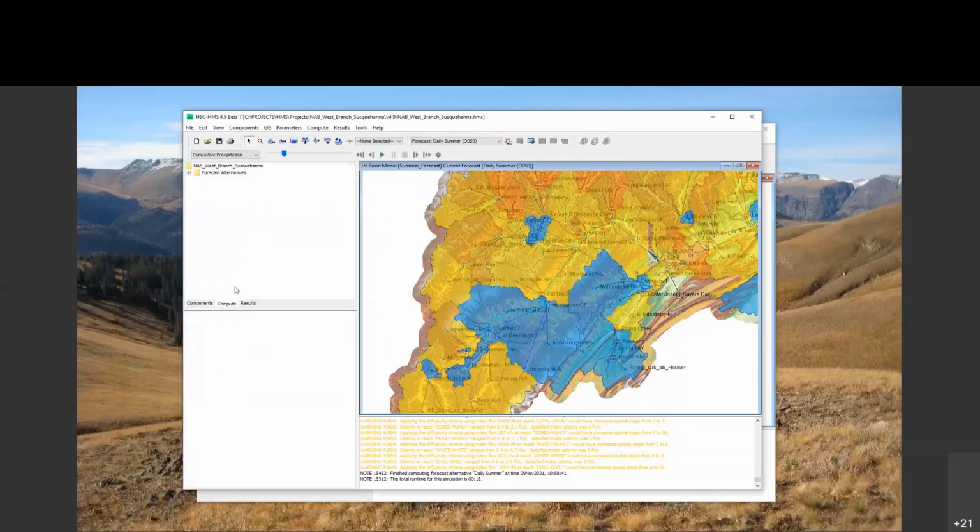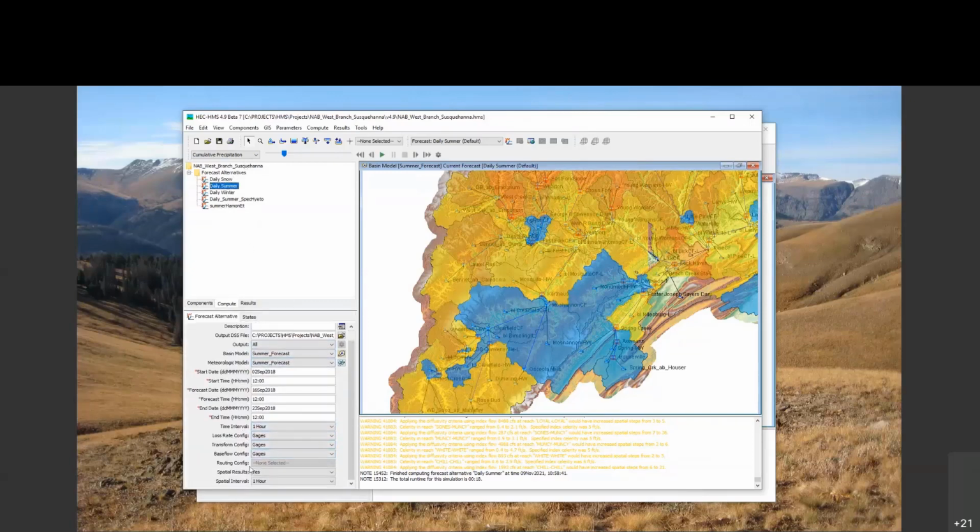You control spatial results again, in case you haven't dealt with them before. If you go to the compute menu and choose your simulation run, forecast alternative, what have you, go to daily summer in this case, and go down to the bottom. This will be toggled to no by default, but if you want them on, go ahead and change that to yes. Now I can output spatial results at any time step equal to or greater than the simulation time step. In this case, I'm computing at a 1 hour interval. I can output spatial results at a minimum of 1 hour all the way up to 1 day if I wanted to accumulate that.